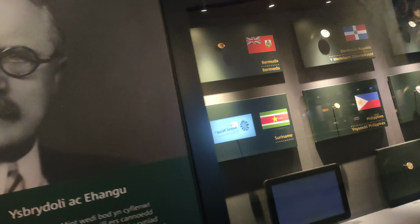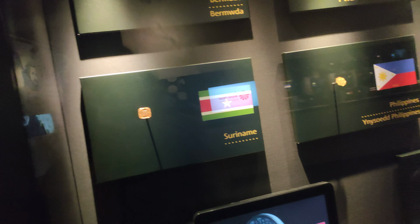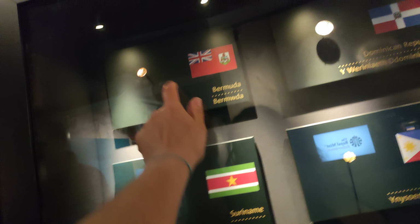That we went before, and it's every country, isn't it? So that's Bermuda. The Bermuda coins are really pretty. Tom, the first coin had to be from where my family are from.